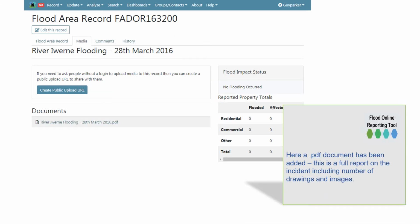Here's an example of a document having been added. You can upload your log, perhaps as a PDF, or you may have collected readings from a local gauge board or your own rainfall data, which you can attach as a spreadsheet.